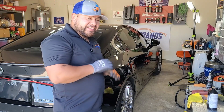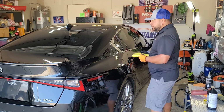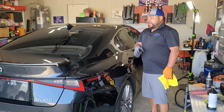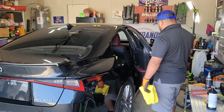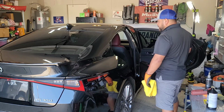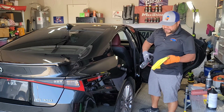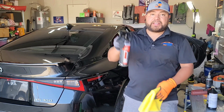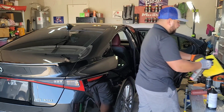Good news. The ceramic coating is done. All I'm doing now at this point is pretty much just letting the coating cure out. And while that's going on, if you guys have seen some of my videos, after I dry the car, I'm doing the door jambs with the drying towel. But I'm coming with ceramic gloss DIY, my favorite, literally.